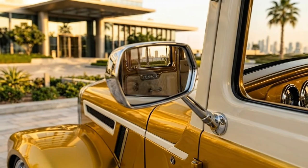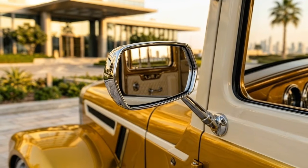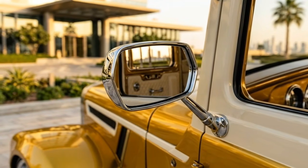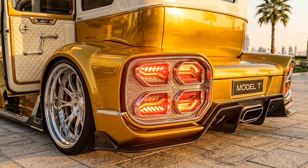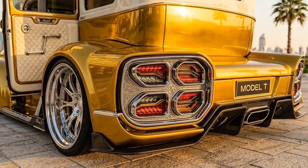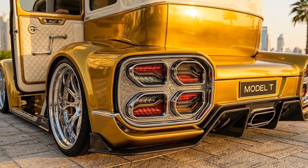The goal would not be to recreate the original Model T exactly. Instead, this concept would take the spirit of the Model T and rebuild it as a high-end custom hot rod for a new generation. And that is where things get interesting.